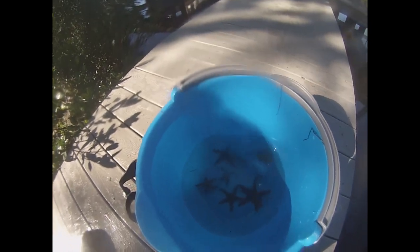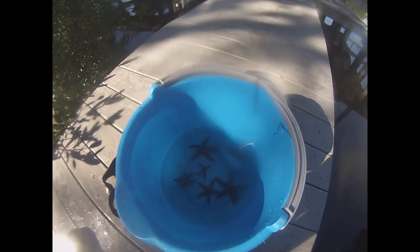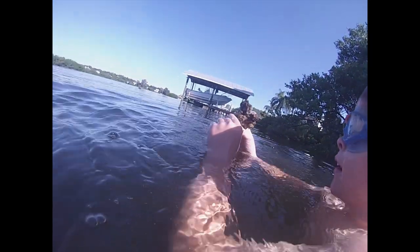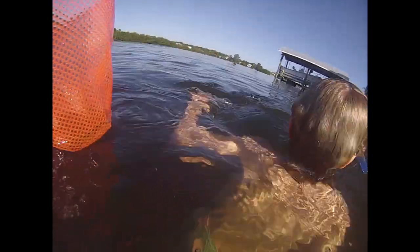You can see we got 1, 2, 3, 4, 5, 6, and a snail. That's really cool. Crosby's gonna go catch his first one. Alright, guys? Crosby's gonna catch his first one. Just go down and pry him off the rocks. Go, go, go. Oh! He got an oyster with one! That's cool! Put it in, put it in! Get out! Kick.